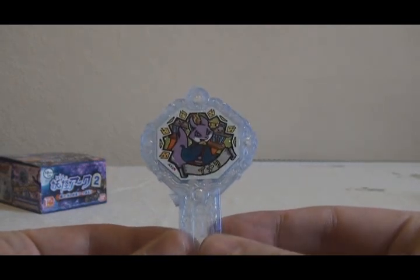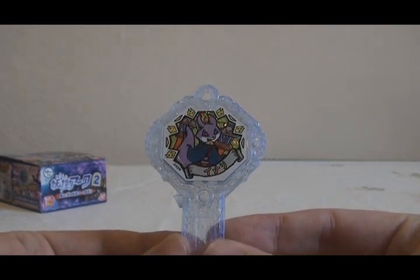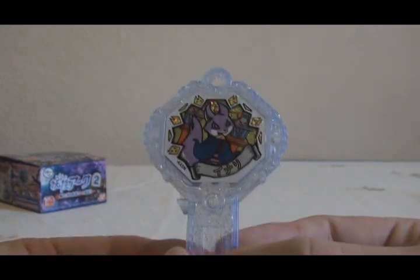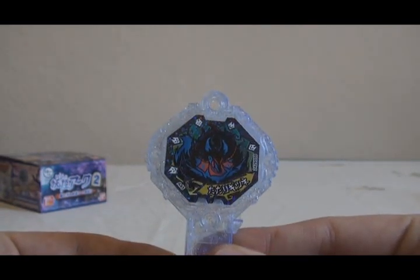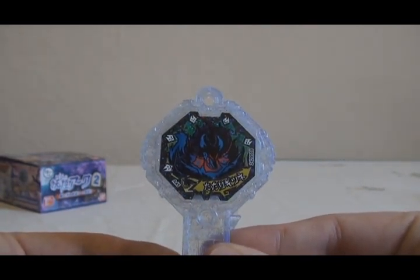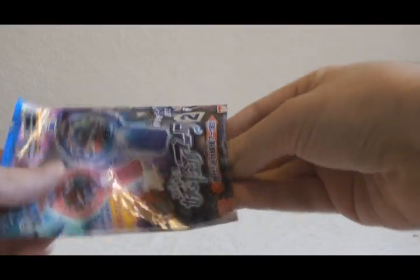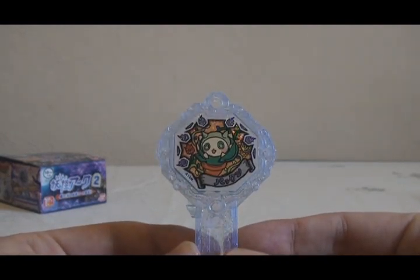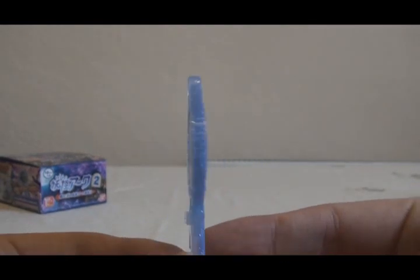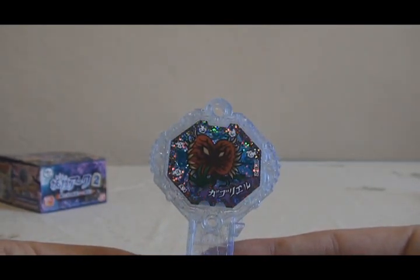And it is... Inari! Inari is a normal rank arc, but she's adorable in the anime. She's so small. So we have the light side of Inari, and the shadow side is the not small Tadari Gitane. Very good. Pack number three. And the arc is... Pakun! Another tiny small yokai in its light side. And the shadow side is Gabrielle, which is a scary looking Venus flytrap.